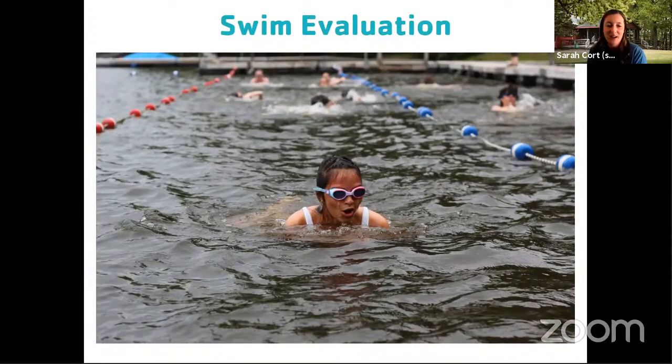That was an okay summary? Okay. And yes, the swim evaluation typically happens on the first days of camp, we like to say. There's so much to do when campers arrive, and sometimes there isn't always time on Sunday. So we say the first days. It'll happen either on Sunday or on Monday at the start of the session.